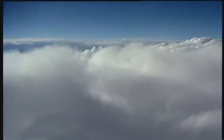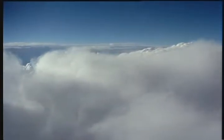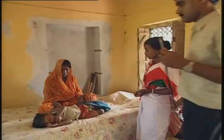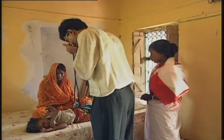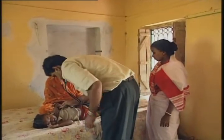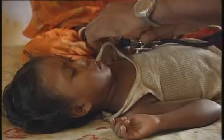Ozone depletion in the upper atmosphere threatens to unleash an epidemic of skin cancer among both old and young. And an increased concentration of ozone at ground level can aggravate asthma and other respiratory diseases. The message is quite clear. We cannot continue to pollute.